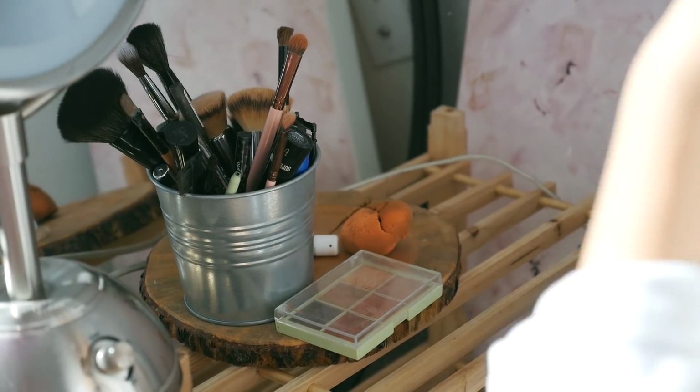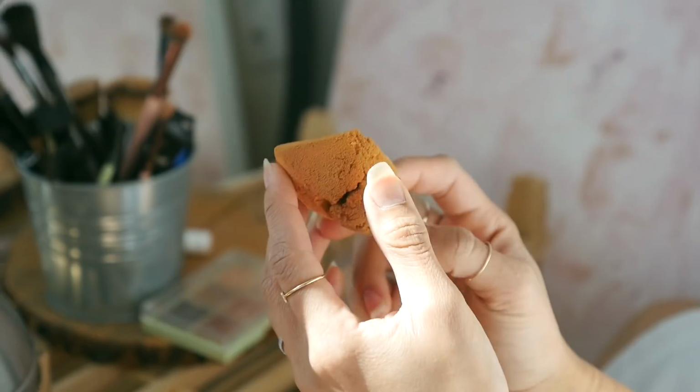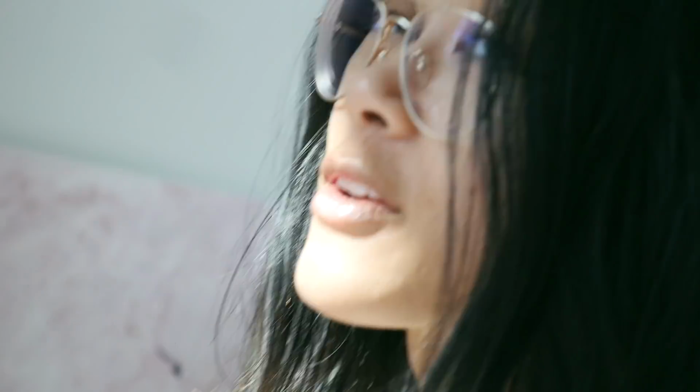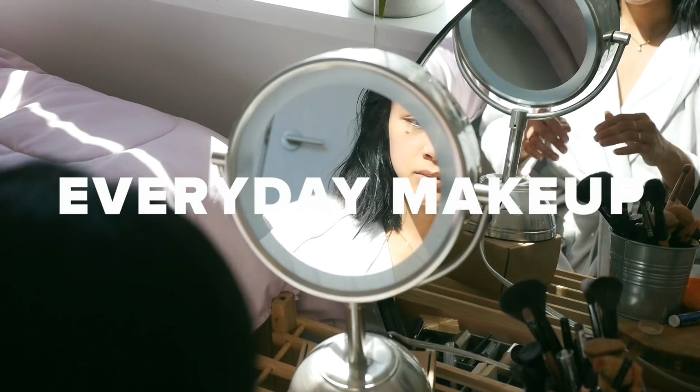This is real life. Can you show me that beauty sponge? Oh. Okay, that's really disgusting. Do you still use that thing? I do. I bought another one, but it doesn't work as good. I'm gonna buy you one today.